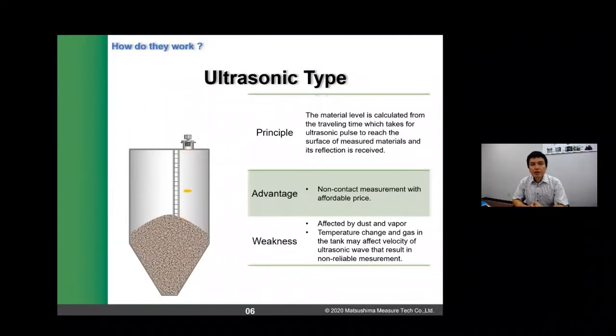Second, the ultrasonic type can be applied for both liquid and powder applications. The ultrasonic pulse is transmitted by the sensor part and it measures the round-trip time to the material level and converts it to distance. The ultrasonic type is widely used for simple liquid applications because of its lower cost. However, it is influenced by environmental conditions, including dust and vapor.